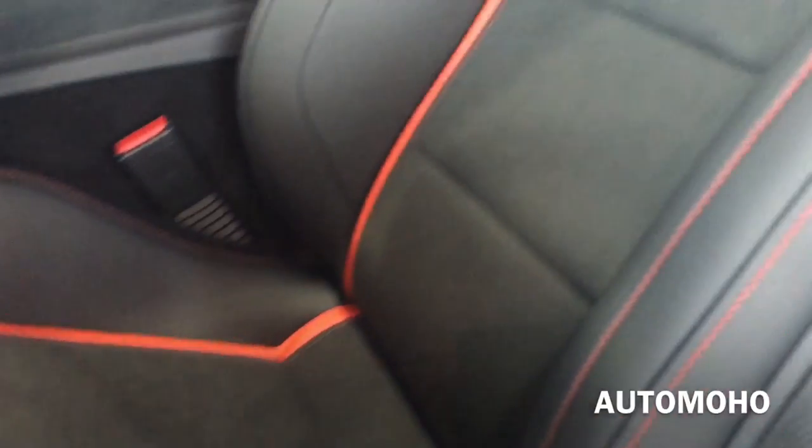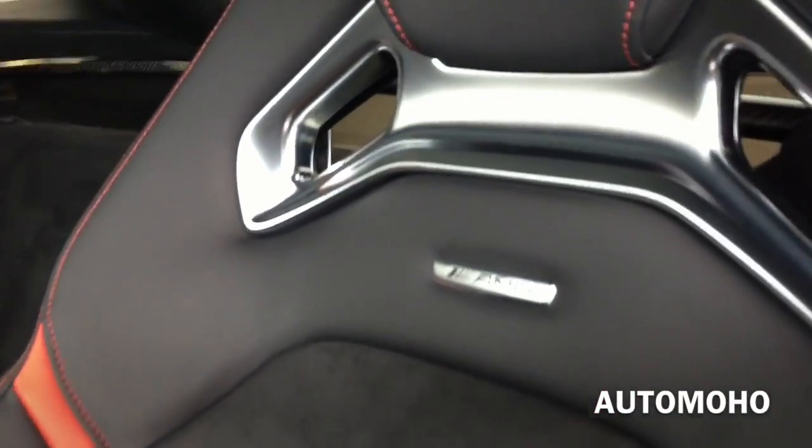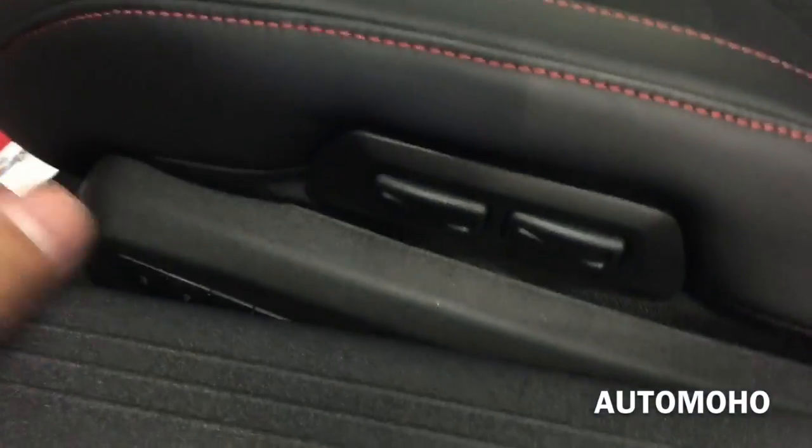And here's a closer look at the AMG sport seat. It is wrapped in leather with Alcantara insert in the middle. There you have the AMG badge on the backrest. Red contrast stitching is throughout the seat.